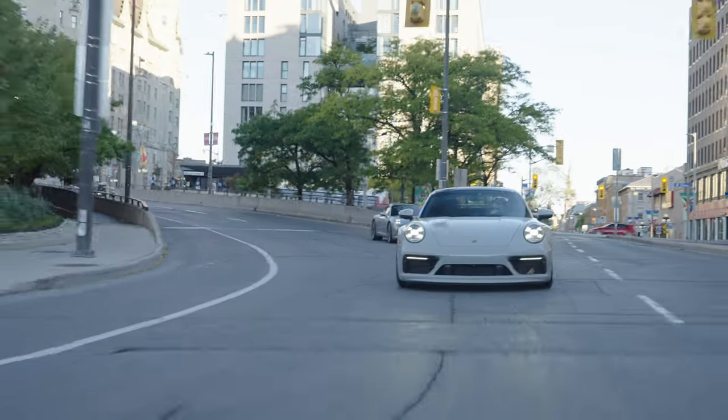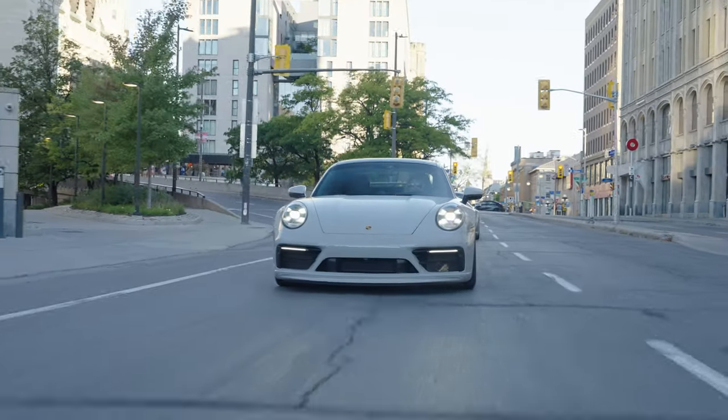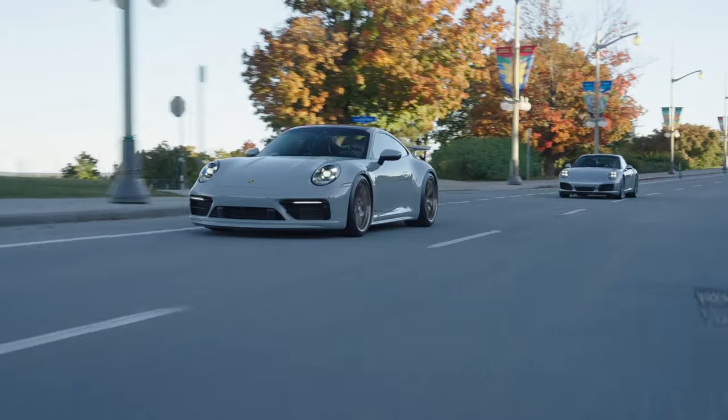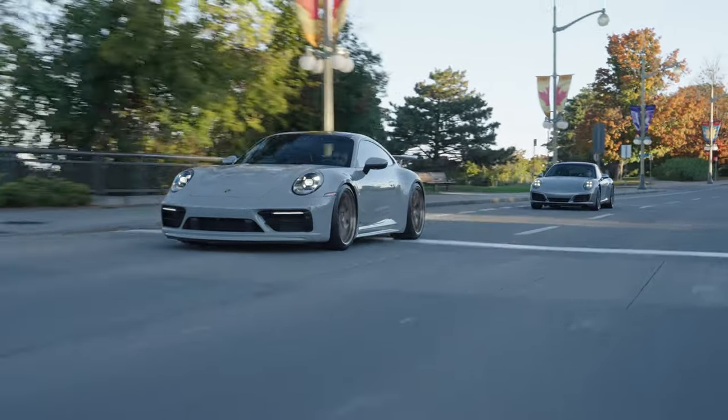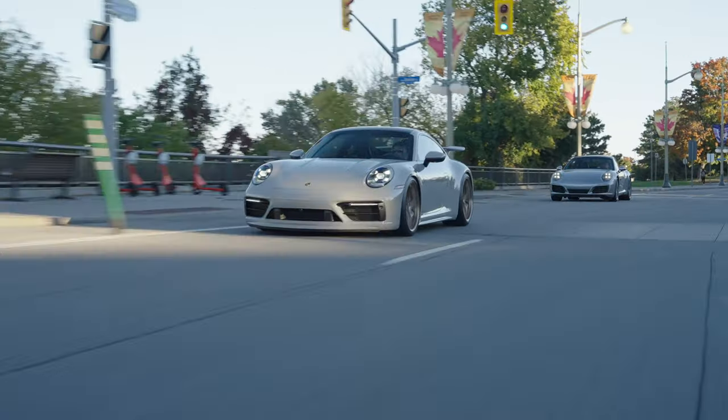Like, if you wrap it and you don't like it, you literally throw your money out the window. Yeah. If you get new wheels and you don't like it, you can sell them. Yeah, and I thought, actually, that makes a lot of sense. Okay, let's go with the wheels.